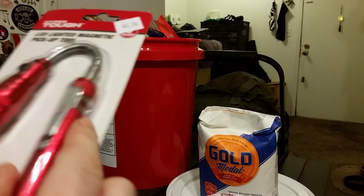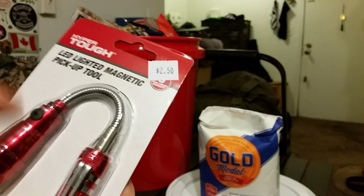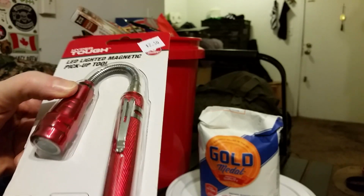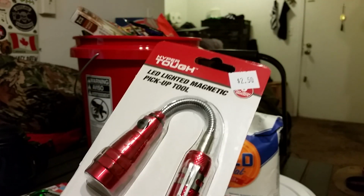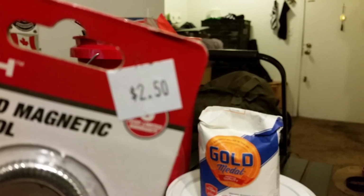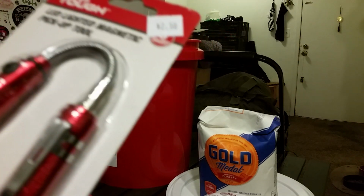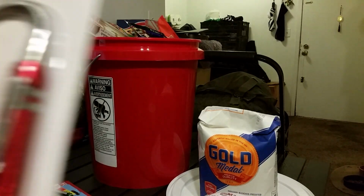So if I drop something, say I'm downstairs working on my trike, and I drop something small, say a screw or a nut, I can turn the light on and look for it, and then grab it with a magnet if it is a steel piece. So yeah, this is $2.50 for this thing. And it has a clip on it. I think it's too big to wear in a pocket unless you have a cargo pants pocket, or you clip it in a bag or something like that.